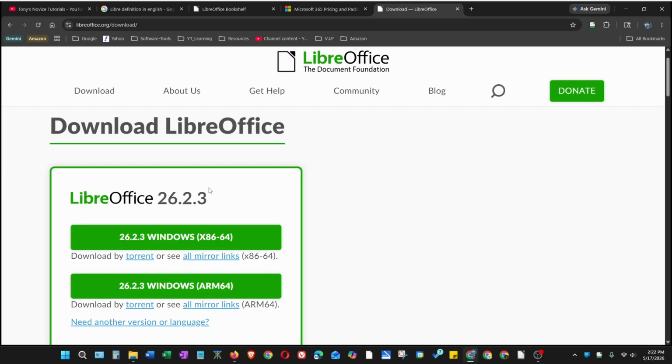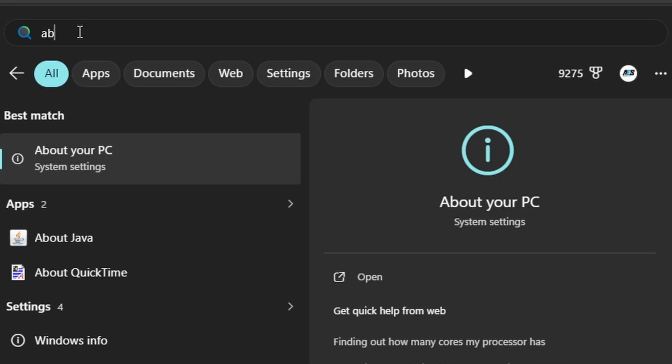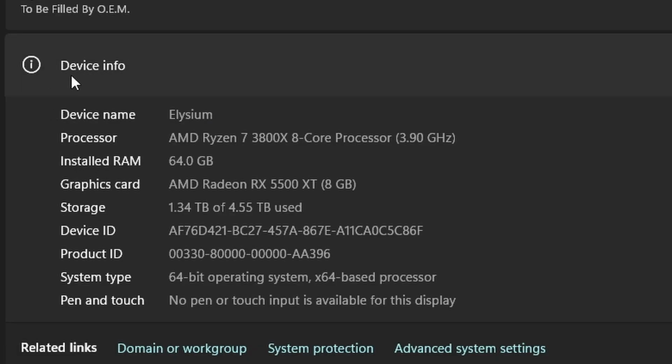Before we download the installer, we need to check your PC's engine to make sure we're getting the right version. So go to your Windows search bar and type in About Your PC up here on the top. I already did it before, so it's coming up. You should see right here, About Your PC. Click Open. Look for the line that says System Type, usually under Device Info. Right down here, System Type. Mine's a 64-bit operating system.